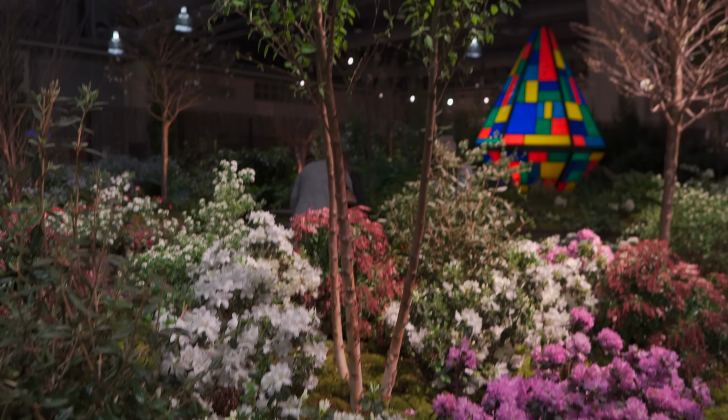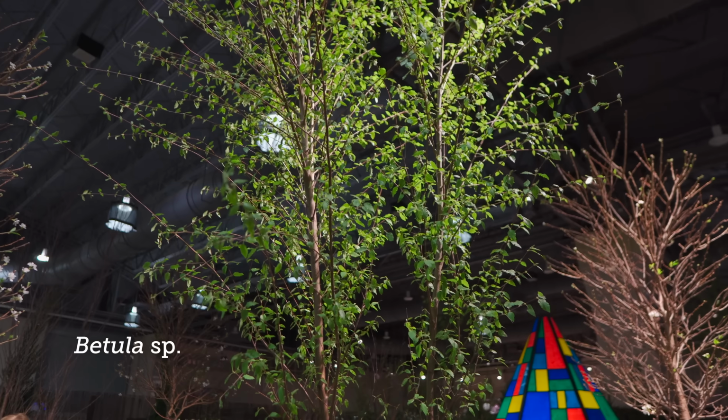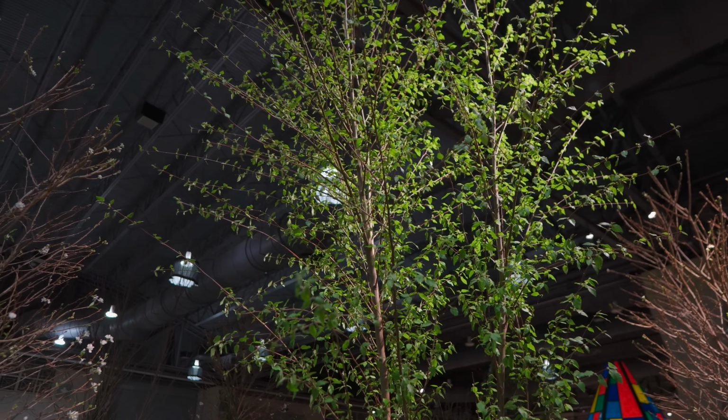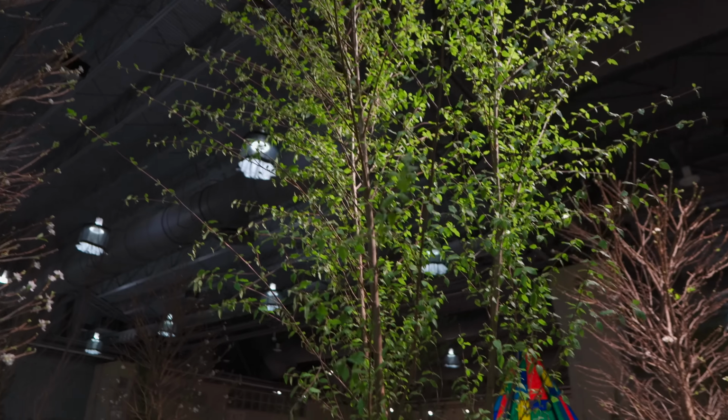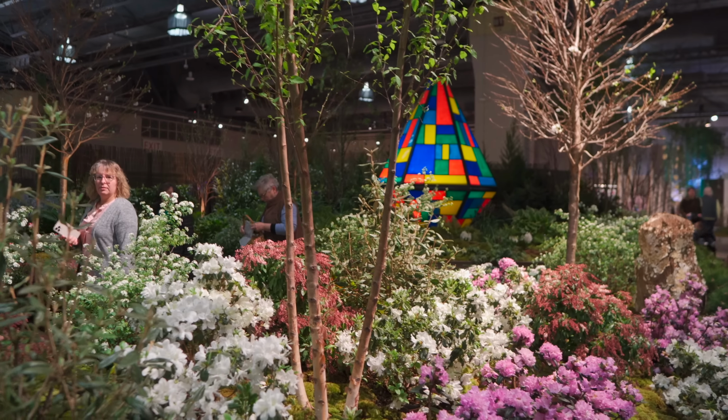Some beautiful birch right here. Can't go wrong with that. Really nice backyard tree. Dappled shade. Beautiful interest in the winter with their stems.